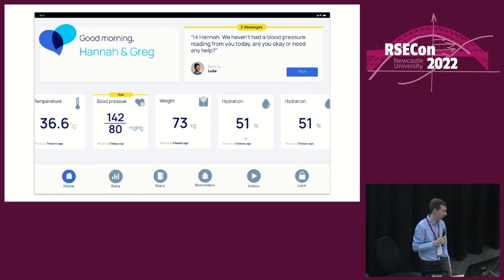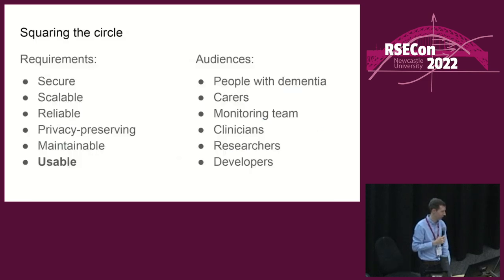Interesting things here are the diary, which lets people provide us with information about how they're feeling. Reminders, which might be about medication, but also top right, there's a two-way means of communication with people involved in the study. So yeah, another great source of information for us, but also a way for us to communicate with those on the study. So this is a really hard thing to build and to manage competing demands from people involved with it. So you can see on the right, we've got the people with dementia, their carers, right through to people developing and using the system.